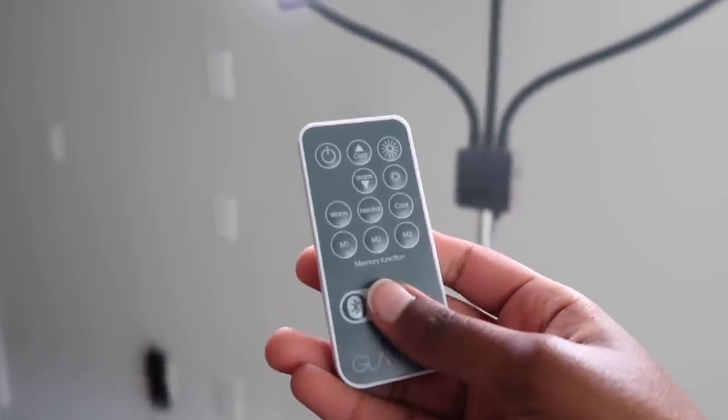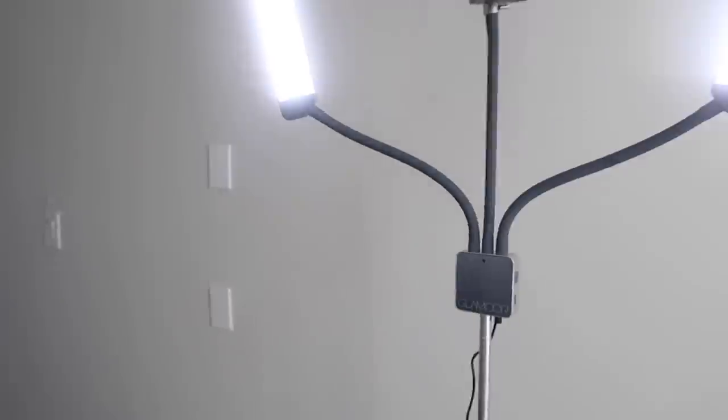Instead of having to be near it, since I work from home and I work alone the majority of the time, I don't have someone here to help me take photos. So that's why I've been taking so many mirror selfies. But this way, I don't even have to have the lighting on. Even if I just wanted someone to take a photo of me, I can just press this and it'll take photos of me. So let's see how good this lighting is.